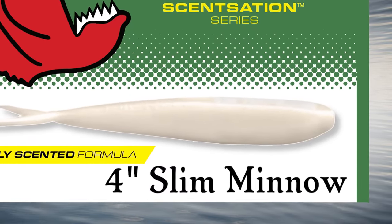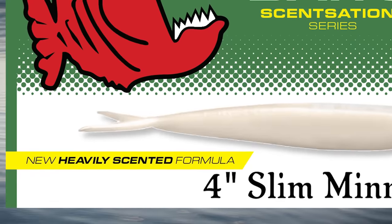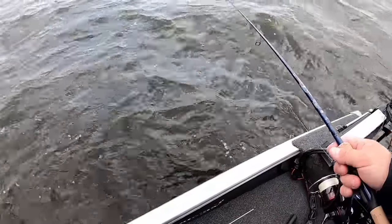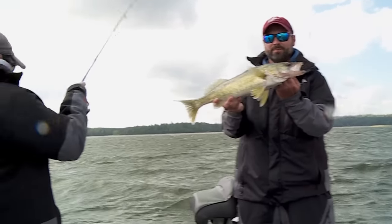This bait is the perfect size and profile and also has a smell that's very fishy. The walleyes love this thing, and even when they're being finicky, it will still scratch out a few. Front's moving in, stuff's cooling down. Oh, we got a double.